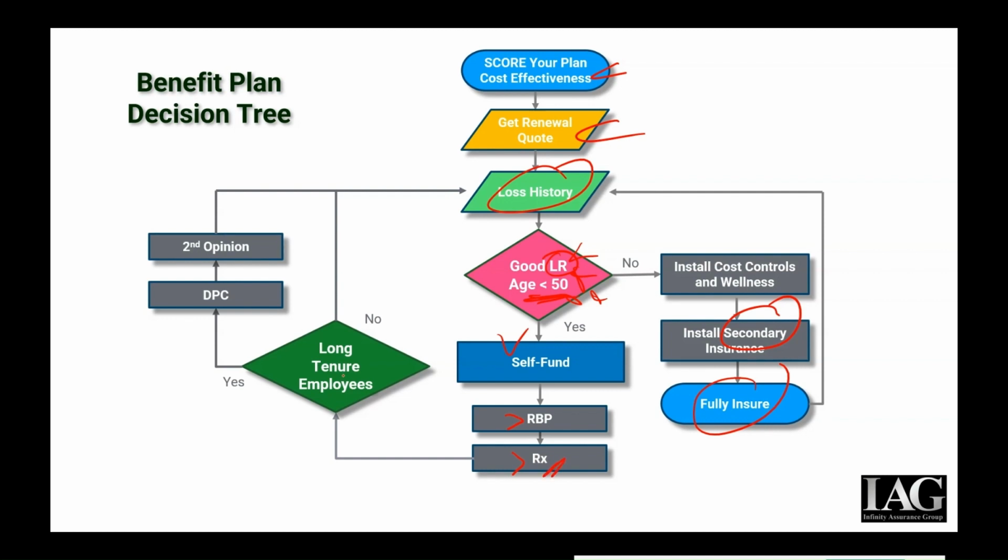And then, as we wind our way back, we'll look at the tenure of your employees. Do you have older employees that have been with you 10, 15 years? Are they likely to stick around? Are you guys in one geographical location? If so, you definitely want to look at stuff like direct primary care. It's a huge cost savings to the plan, so very positive ROI.